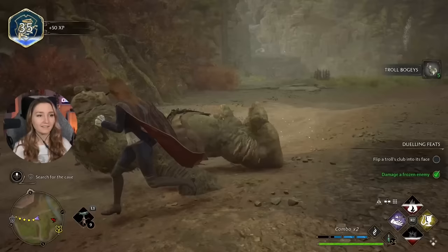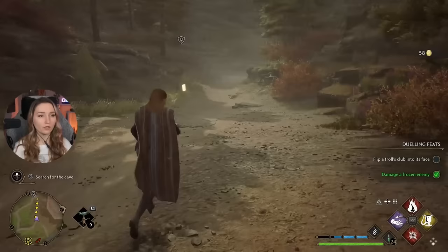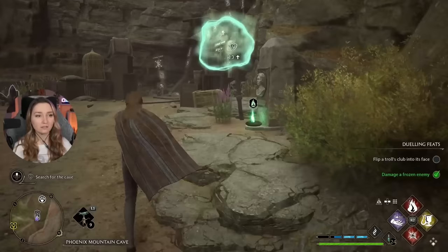Revelio. Oh, is this like a troll tent? Oh, that's kind of cool. That is kind of cool. Okay. Back to what we were doing before. Getting sidetracked. Race you! I'm racing the local wildlife. Phoenix Mountain Cave.